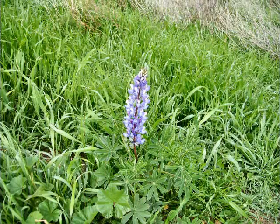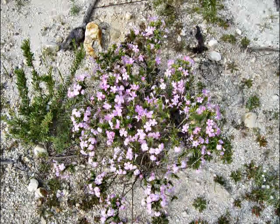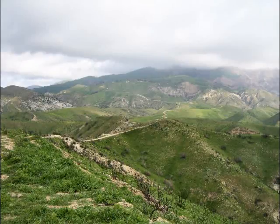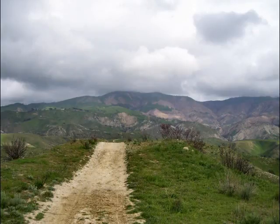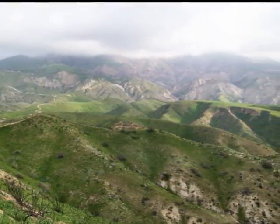With a close-up of some lupin, along with some other wildflower varieties. I imagine in a few weeks this area is going to be quite beautiful. And again, another look back at the road we've been traveling up, with the higher mountains in the background. But then the road continues on over these rolling hills, along with these quite pretty views.